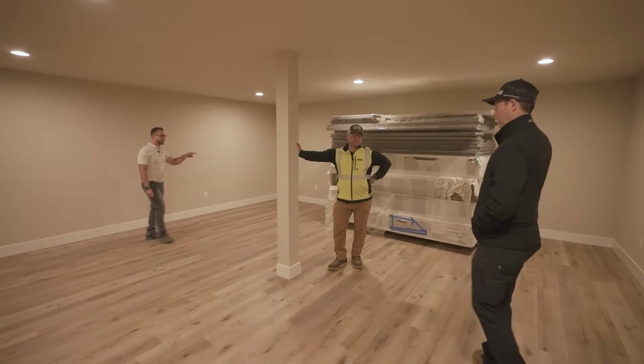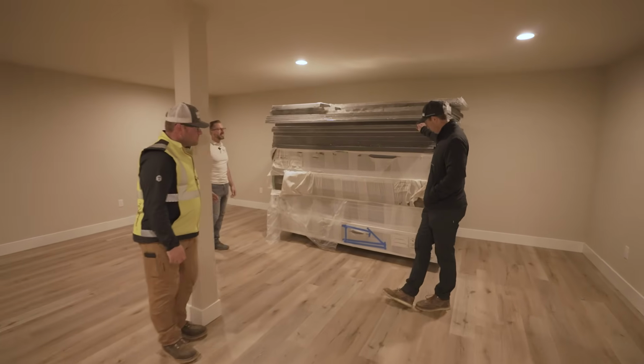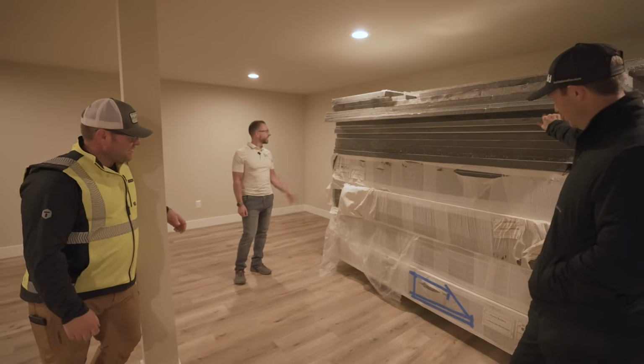Does the foam come with the house? The foam, yeah, because we've got no use for it anymore. We could probably make 30 or 40 party coolers out of this foam. It'd be pretty nice.